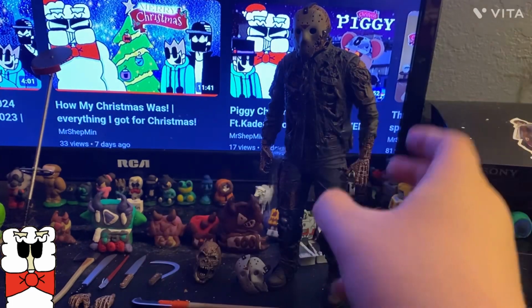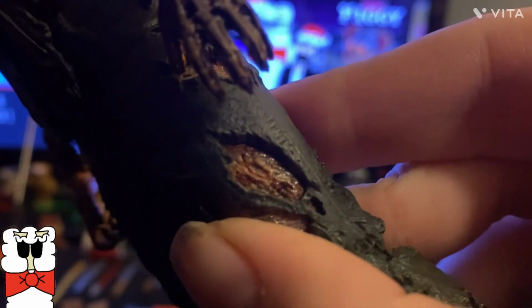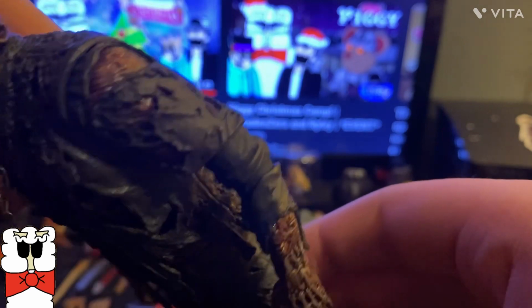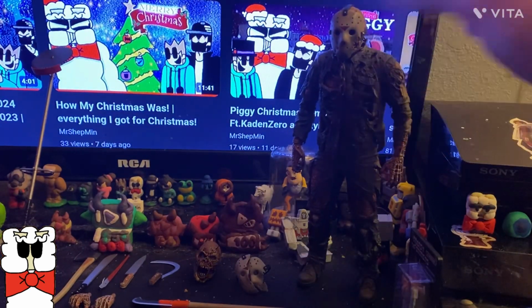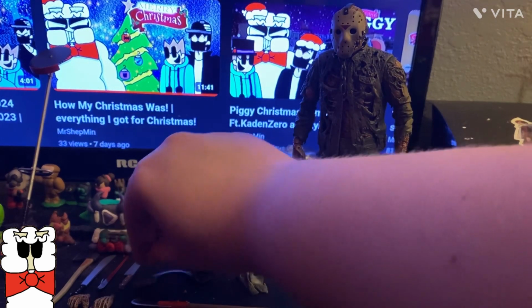The figure is even more impressive. I didn't mention, actually, the small bloody gouges on his leg. Small blood stains. I didn't mention that. That's one of my favorite parts of this figure. It's awesome. Next up, we got to this sickle.